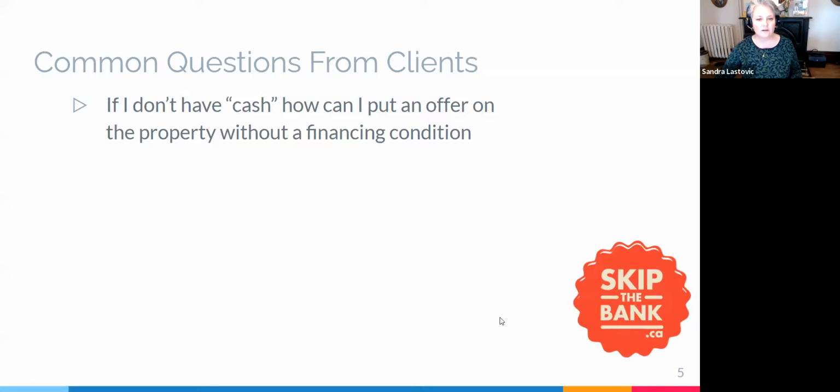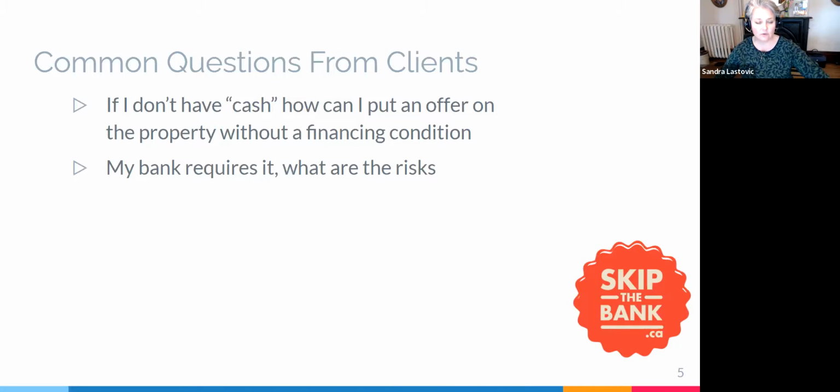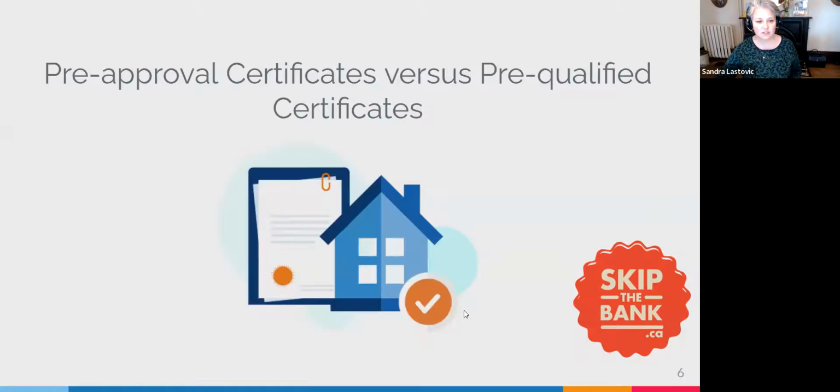Some of the common questions we have from buyers is, if I don't have a cash offer, how can I put an offer on a property without a financing condition? And I also have many questions, is my bank requires it? What are the risks? Well, I think buyers don't realize oftentimes that the purchase agreement that they're signing is a legal contract. And if they cannot fulfill that obligation to purchase the property, there will be some legal ramifications around that.